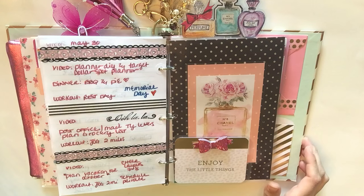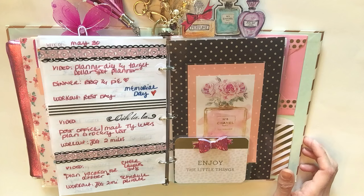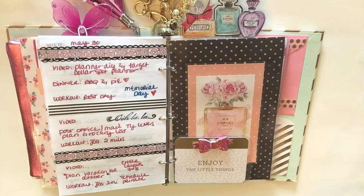I don't think that I'm going to be putting out a happy planner spread today. I may not even put one out this week. I'm going to decorate it, but I don't know that I'm actually going to film it. So you may just end up seeing that spread a little later on, but I'm still figuring it all out.